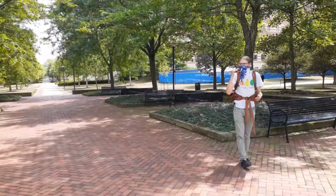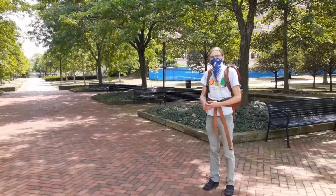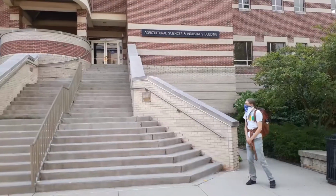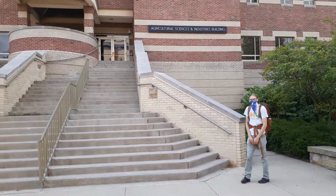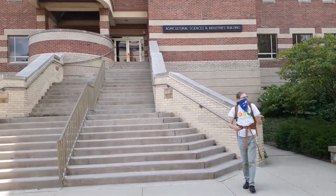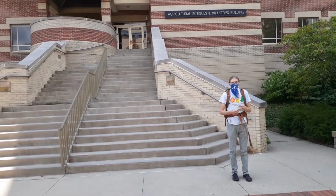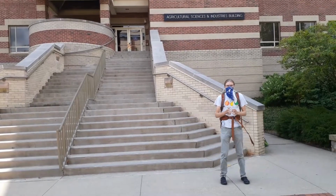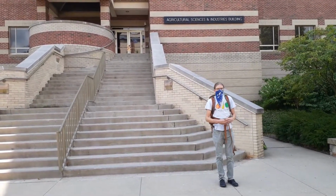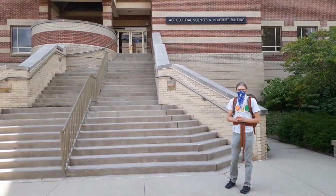If we walk back over this way, we start to get towards ASI, the Ag Sciences and Industries building, which we will give you a tour of next. We are now at the Ag Sciences and Industries building, commonly known as ASI. So FRB, as I mentioned, is where most of you forestry, wildlife and fisheries sciences, and some ecology graduate students will have your offices and work mostly. And now ASI is where most of you soil graduate students will work.